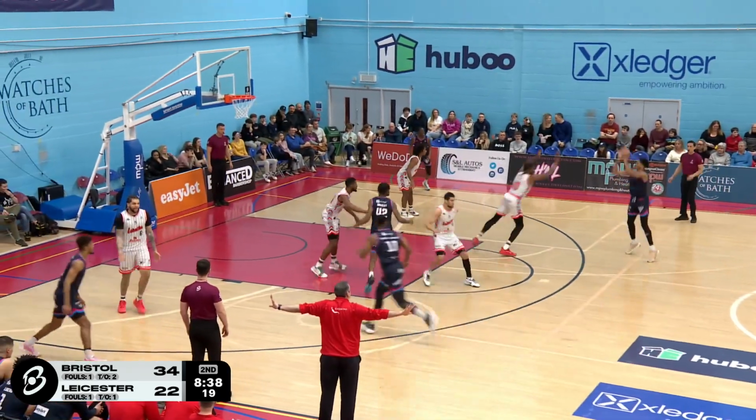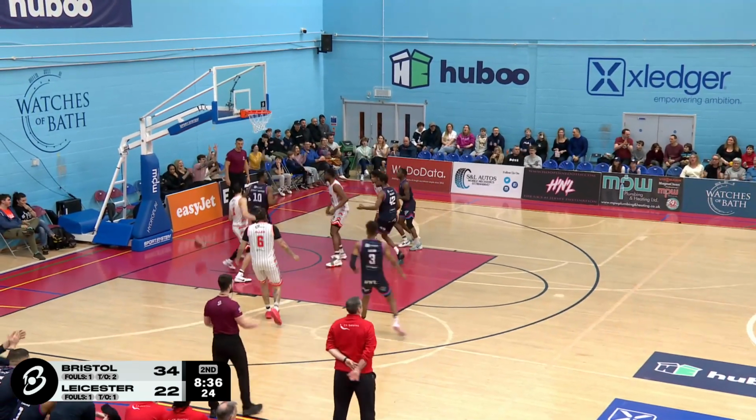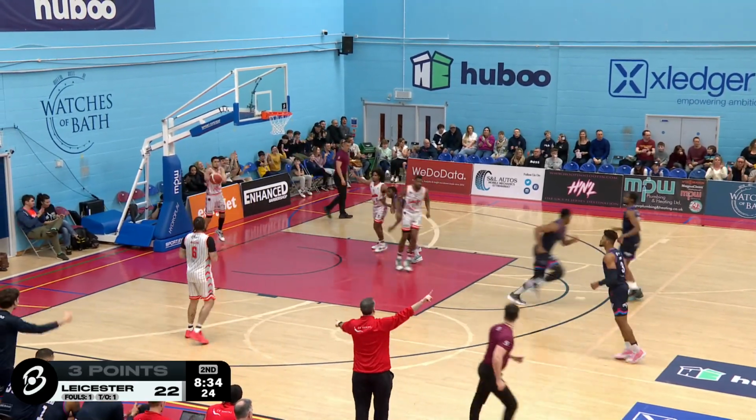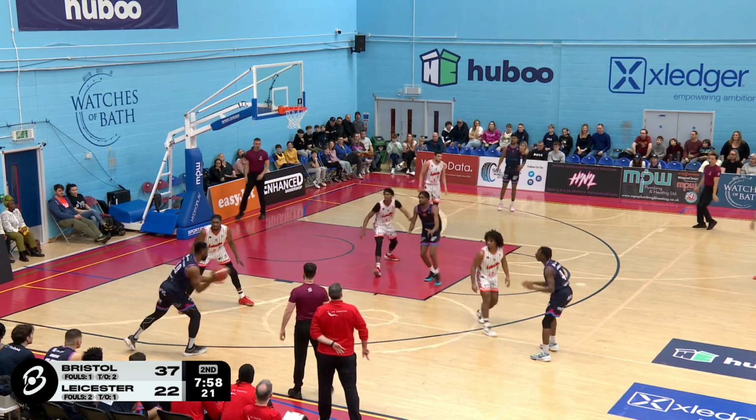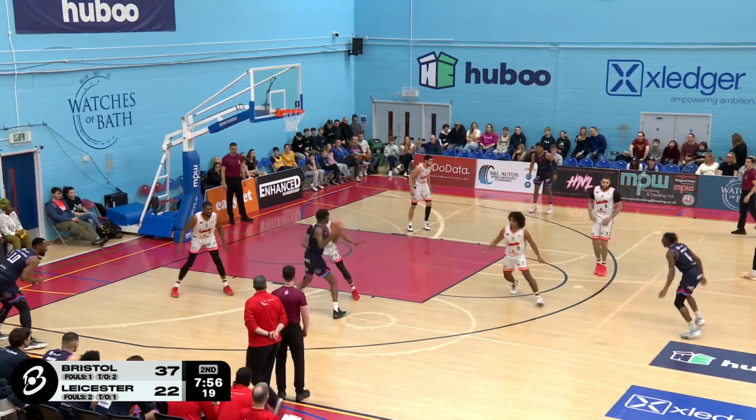He can score on anyone in this league. 3 ball goes up here, and another big triple. Knockdown. Tevin Ollison racking up the points in this first half. Can't quite navigate the pass into the hands of Washington.